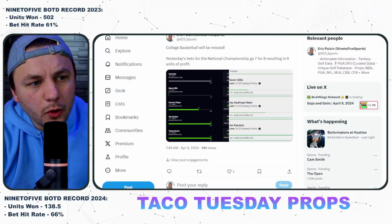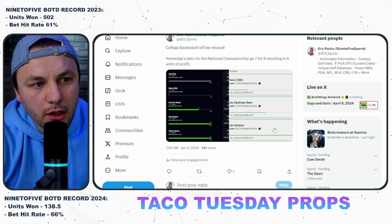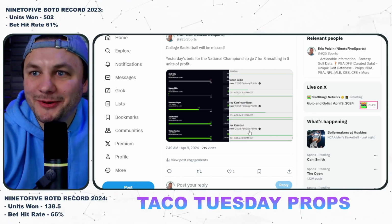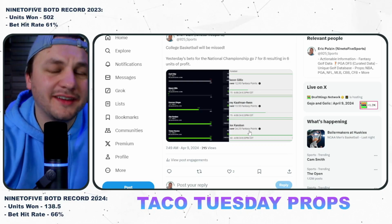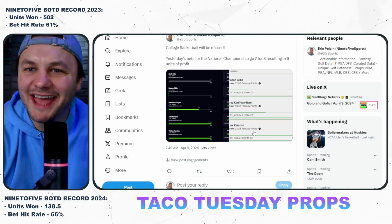Now, I do want to call out real quickly. We were able to hit a middle yesterday with Alex Carban for his fantasy score under on Underdog. Barely hit, but that was part of why we bet him on both sites, because it had a strong likelihood to middle. So that was pretty awesome to see. Again, just taking advantage of what the data was telling us to do there. So yesterday was a good day, kind of a fun way to end college basketball.